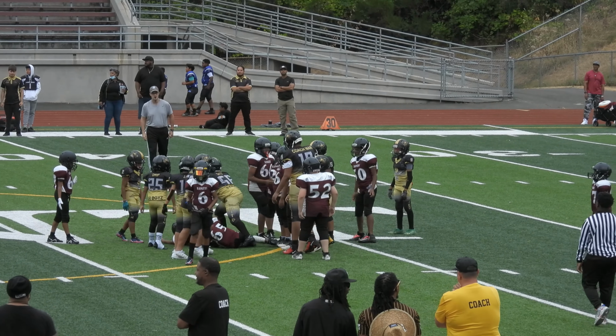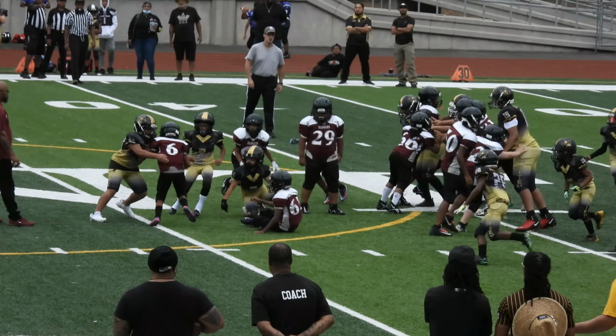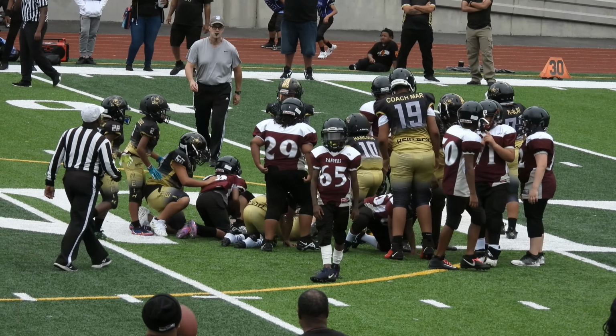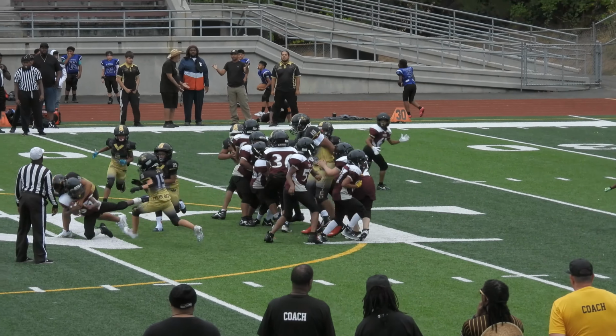Quick snap for Renton. Renton gets the hike off. Handoff goes to number 6. Tackle down in the backfield. No gain on the play. Woo!